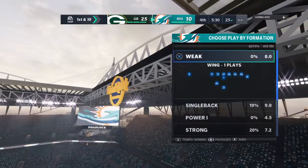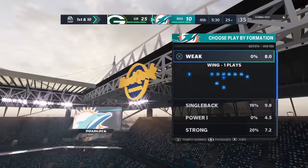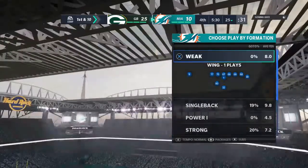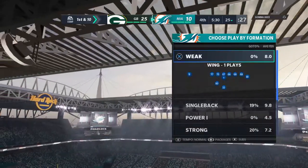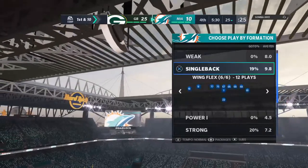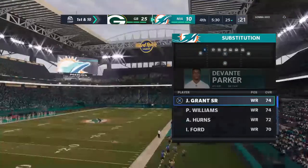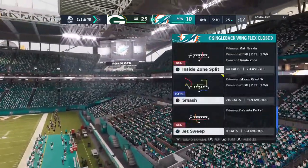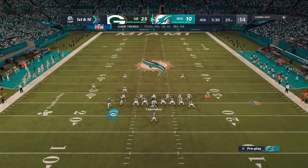Opts not to return it. Their own 25-yard line. First down Miami as they get set to start the drive.